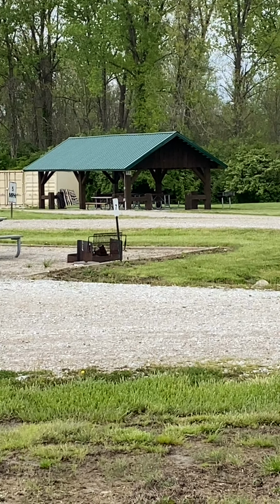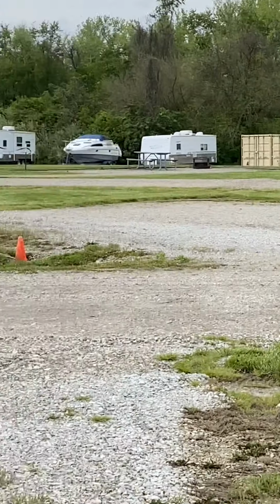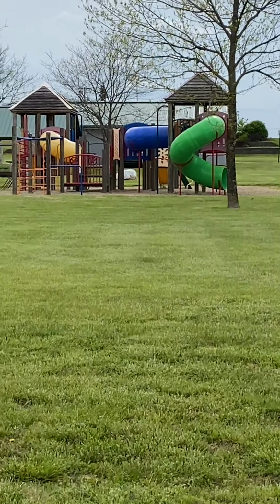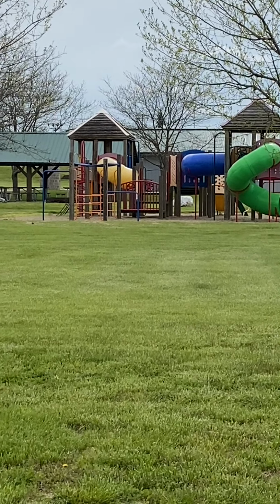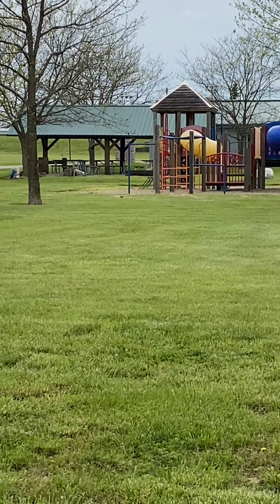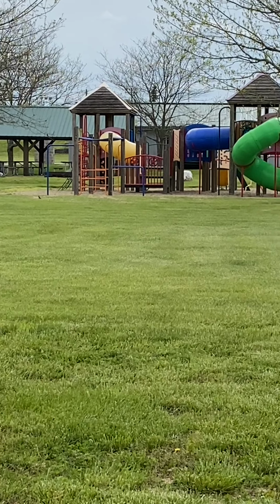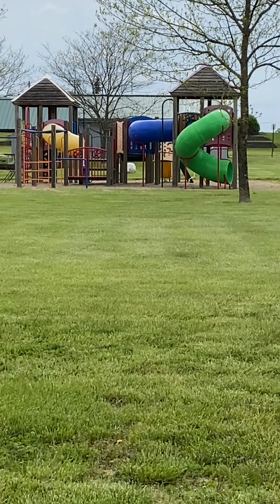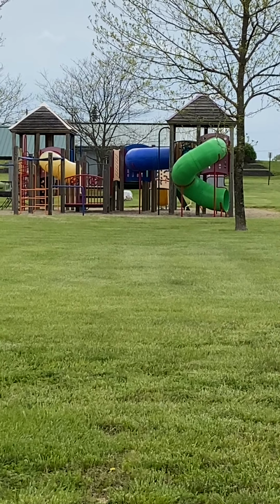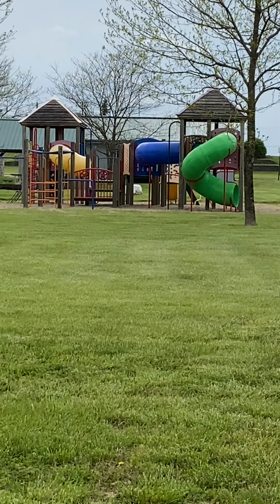So there's one located down here by the pond, and there's also another one located just past the kids' playground. You can see the end of it right there. Also on the other side of that pavilion and playground is the laundry facilities and more restrooms and sort of a game room, and I'll take you up there in just a moment.